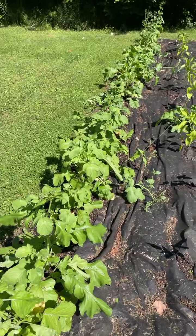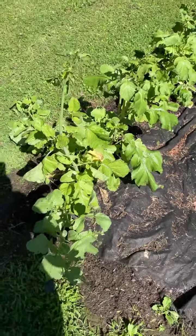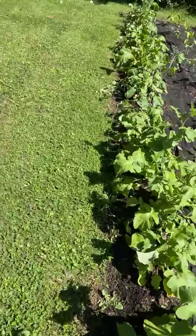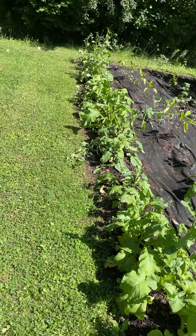And this is our radish row. I have to go through today and take the ones that went to seed. And there's a bunch of baby ones that I planted in between, so I got to weed them out and plant some more because we really like to snack on radishes.